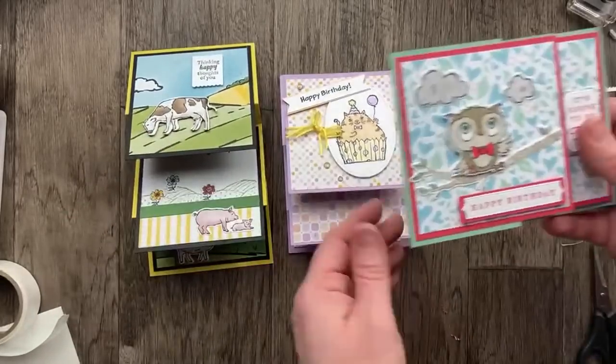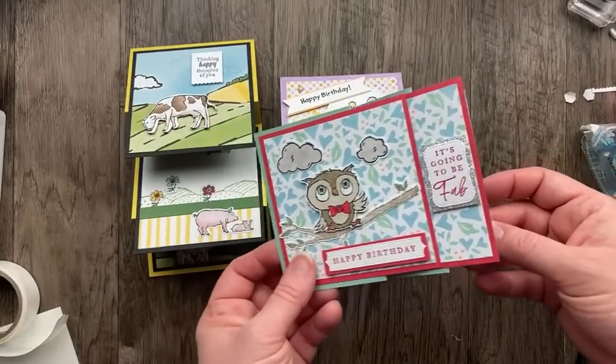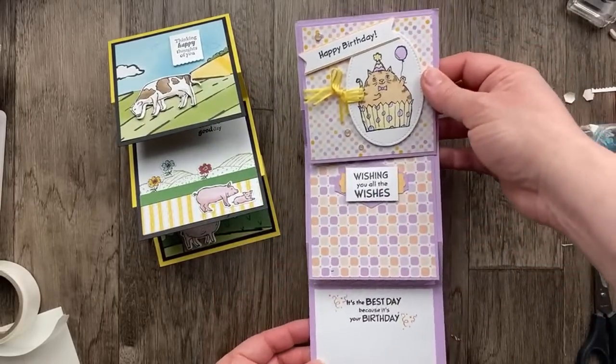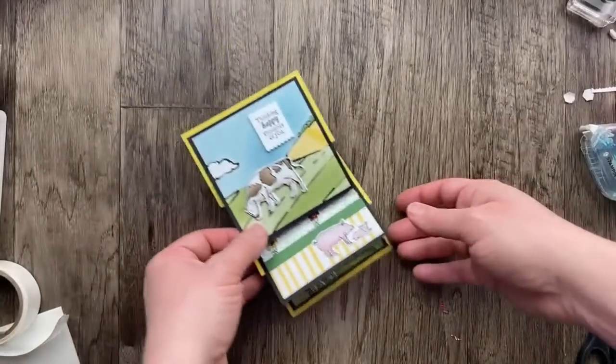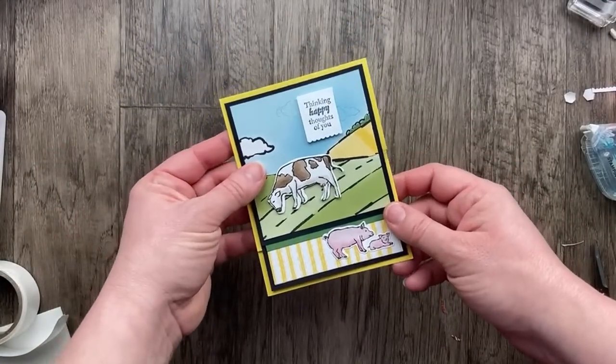Okay. So here's Mercy Ermakoff's adorable owls. And Leslie Kneisel made this one with a cat cupcake and the dandy design. So cute. This is the three-tier card. I know, it's so much fun. I'm so glad that I tried it.